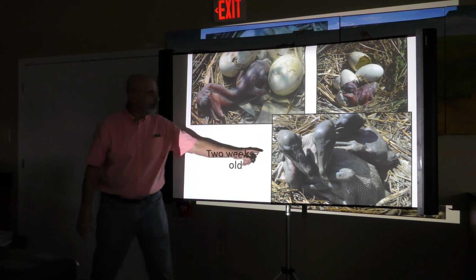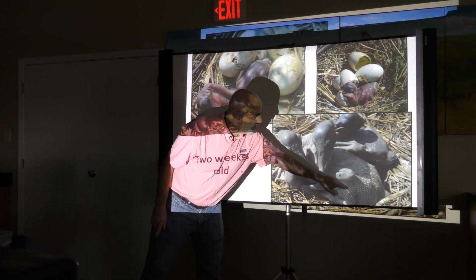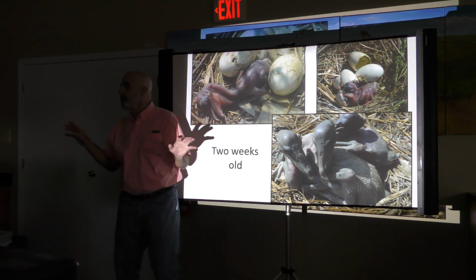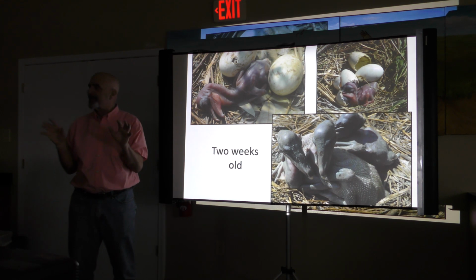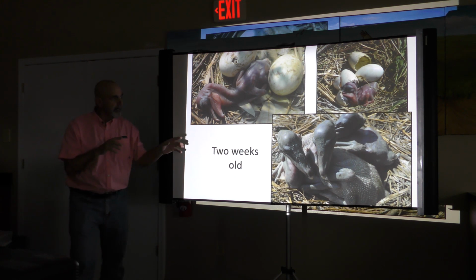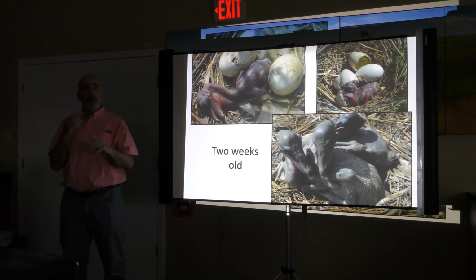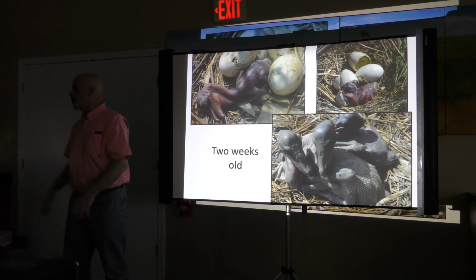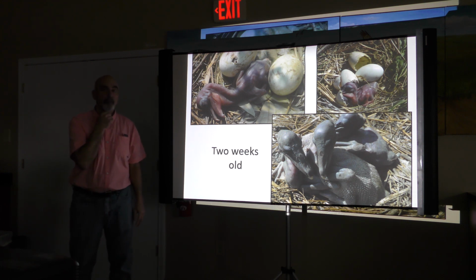As they grow older, now you can see that the little feather follicles are starting to form, all right? That's a couple weeks old, and they'll start to get these downy feathers. And the next thing that the chicks will do is they have a flutter. This time of year you don't see them doing it, but if you come back here in the late spring and summer, you'll see the adults do it. A flutter is when they take their pouch and they flutter their pouch.